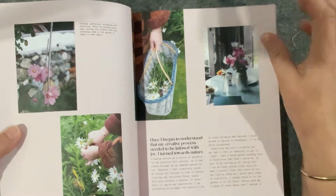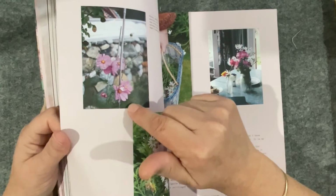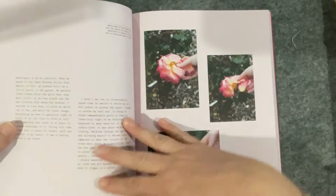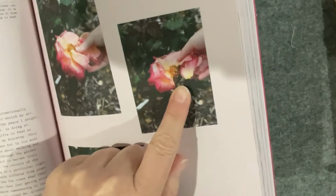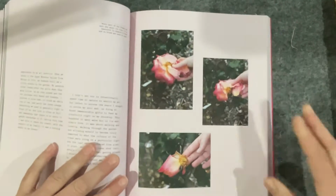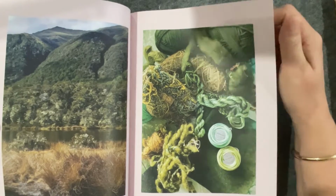For those of us that don't have access to flowers in the wild as such, pictures like this are going to be really helpful, like just breaking down the rose. That's interesting in itself to stitch. So, yeah, this is a great botanical reference.